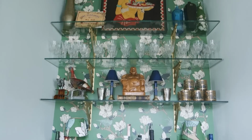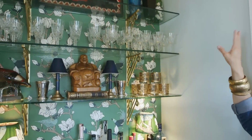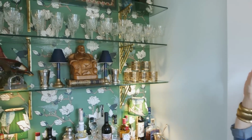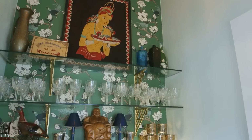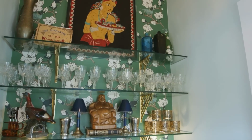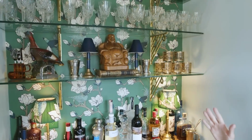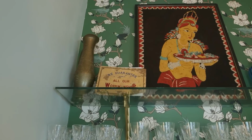I love old bottles, and I just have to say that I got this shell encrusted bottle from a sweet antiques dealer. So wonderful. It's one of my favorite pieces. If the house was on fire, I probably would take that one with me. And the other fun thing is we found this sign, "We guarantee all our workmanship." It was on the porch.